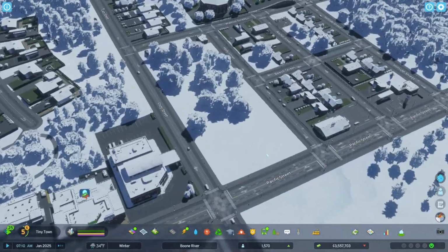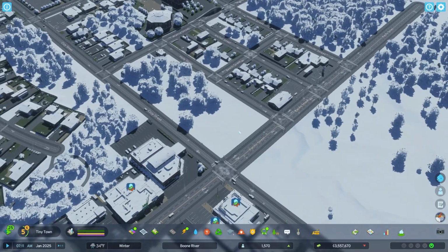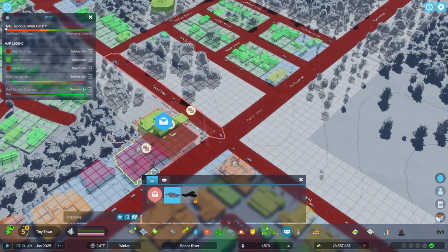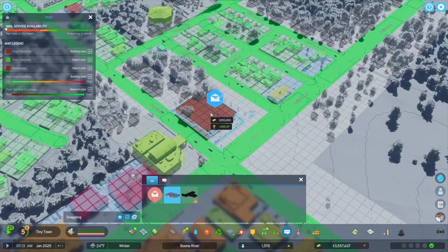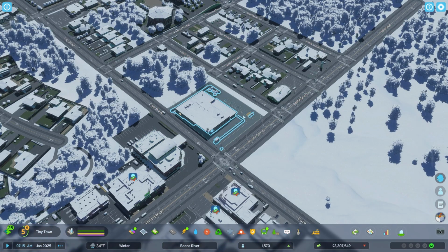So right here, I noticed a little pocket, and I think it would be a perfect spot for the first post office. So we're going to hop into here. You see the post office there, and right there on the corner, I think, is the perfect spot for it. So it's going to load onto Cozy Street. I think that is just excellent.